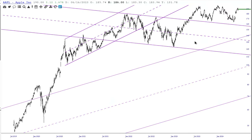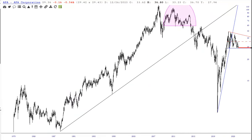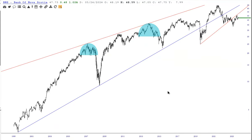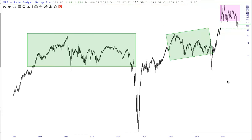Apple, kind of on the high side of its range there. AON, interesting topping pattern. Really lovely little topping pattern, to be honest. Apache, very interesting energy short, especially if it breaks 28.79. Bank of Nova Scotia broke this trend line eons ago and has broken this trend line as well. Avis Budget Group, CAR, overhead supply here, doing a very good job of repelling that price ascent.